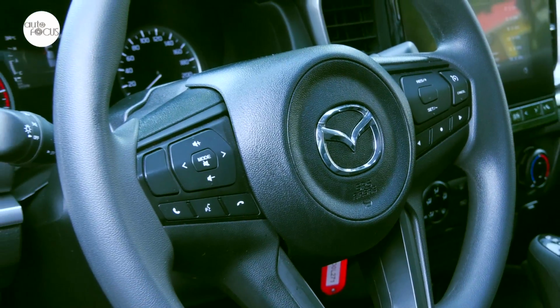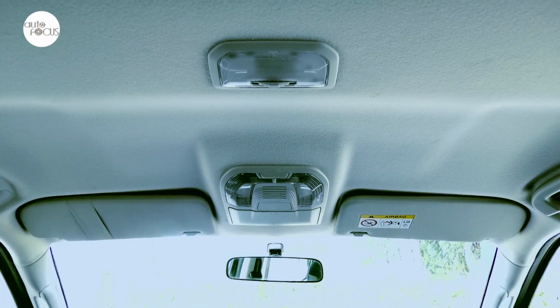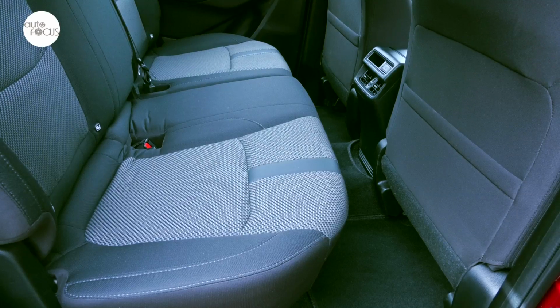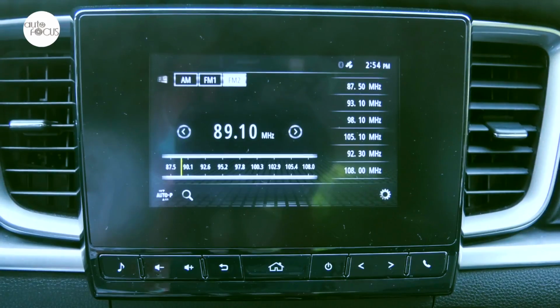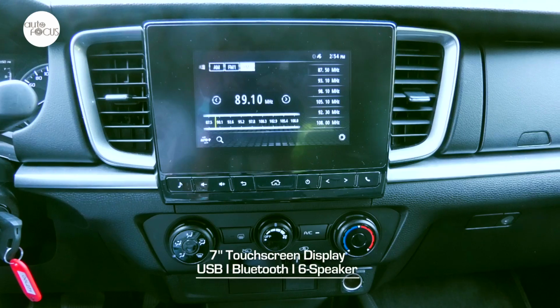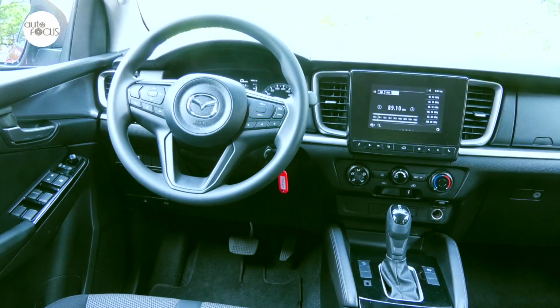The urethane steering wheel tilts and telescopes and features switches and buttons for audio and Bluetooth functions as well as standard cruise control. There's an overhead console with sunglass holder. The single-zone climate control system with manual controls comes with rear vents. Other convenience features include remote keyless entry and power windows with one-touch up-down function. The BT-50 4x2 audio system comes with the now commonplace 7-inch LCD touchscreen with USB and Bluetooth connectivity and 6-speaker system. However, it does feature Android Auto and wireless Apple CarPlay.